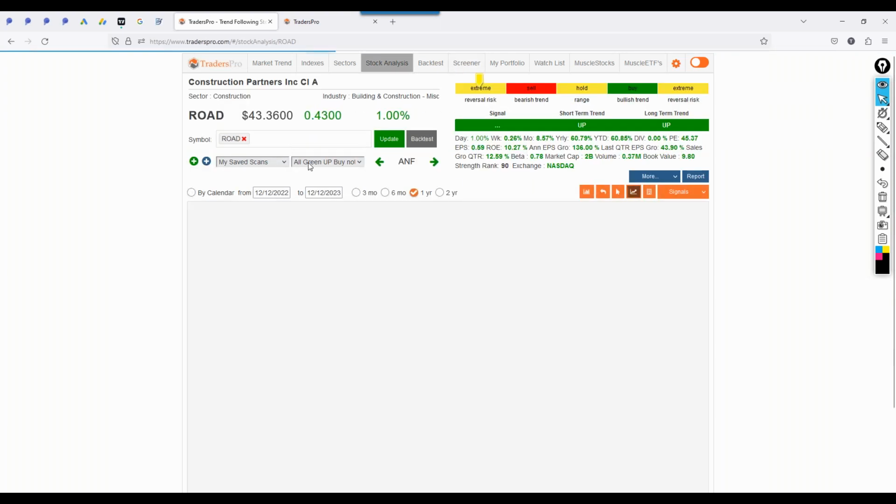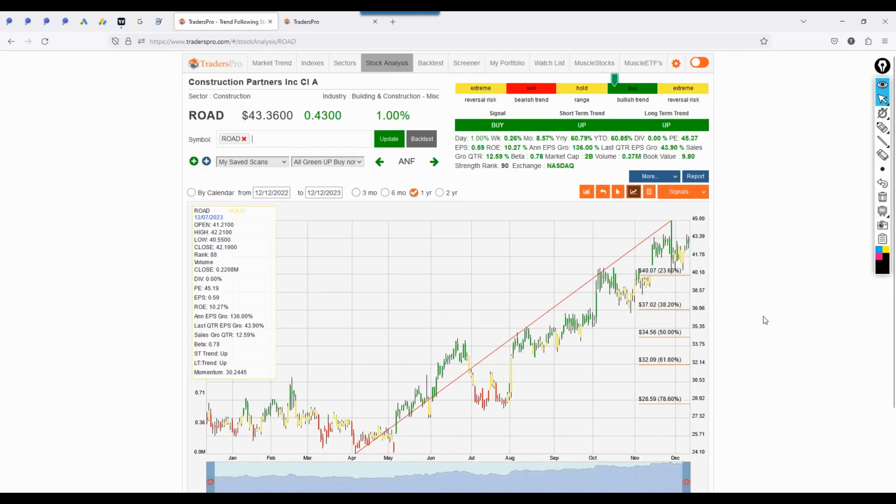One, ROAD. So let's look at this stock. That's a really nice looking pattern. Construction stock, fundamentals. Now what the scan is looking for is at least 10: annual EPS greater than 10, last quarter EPS greater than 10, sales greater than 10. Those three things that we talked about are all greater than 10, and it has a new buy signal. So I'm combining the growth of the company with the momentum of the stock.